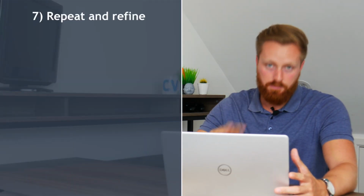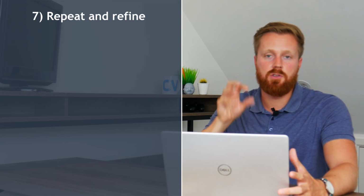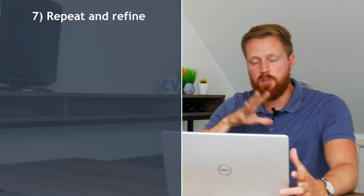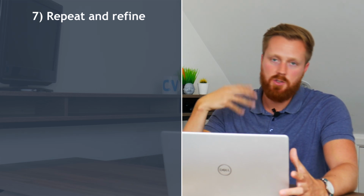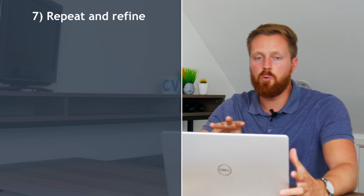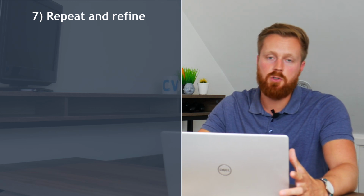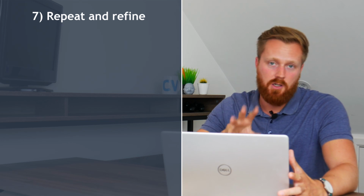And step 7 is to simply repeat and refine that process. So it's really just about repeating the steps until you make those first 10 sales, until you make that first £100. Because once you break past that barrier, that's a great confidence booster and you'll have learned so much about online business. And from there, you're on a really good platform to move forwards and start working towards the next big milestone, which is making your first £1,000 online. And that is where things start to get a bit more exciting.